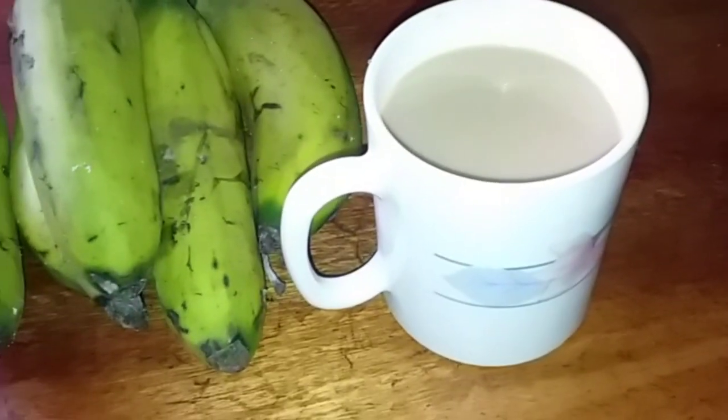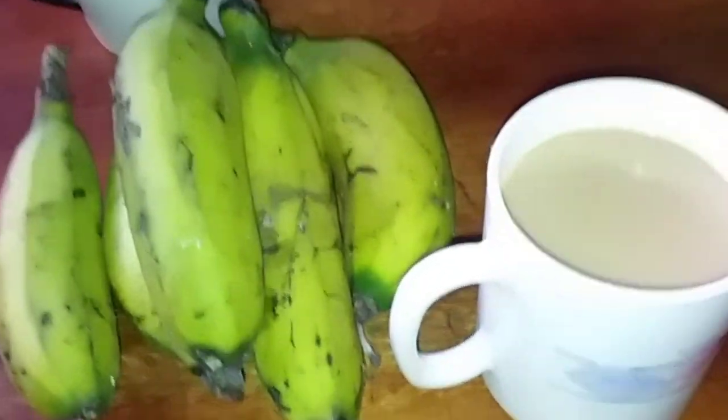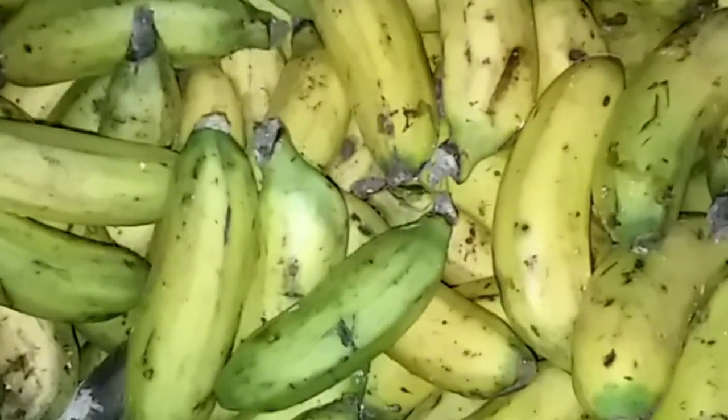This is our village breakfast. We have put it right in a pot. Let me show you. We normally do this in Kisii. This is where we put our bananas to ripen, yeah, in a pot.